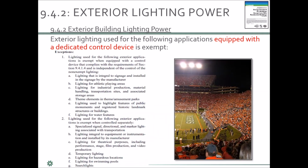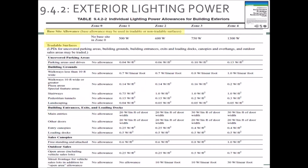And again, as you saw before, there are certain exterior lights that are exempt, but they generally have to have their own control. And the only thing that's kind of unique here is you figure out your lighting zone.